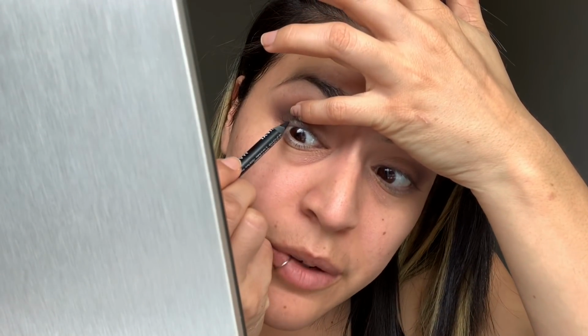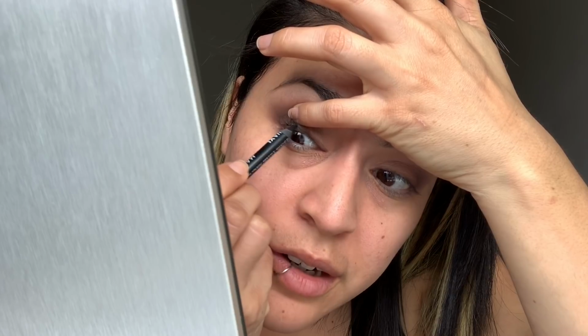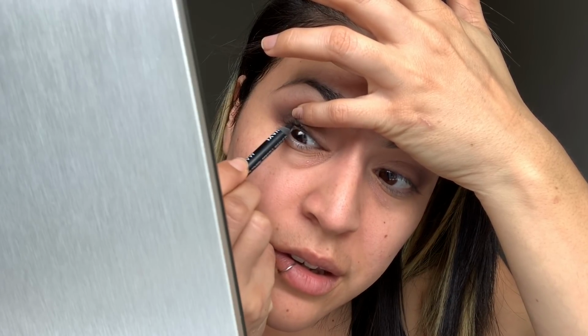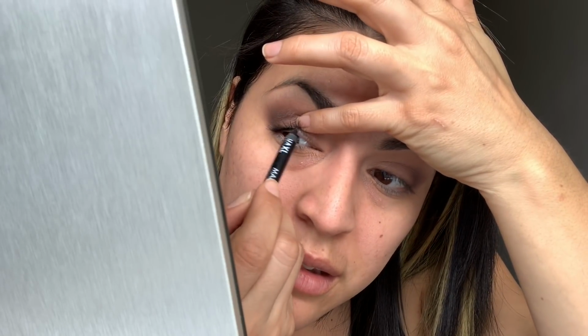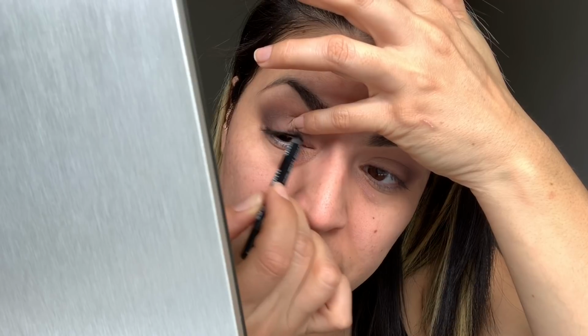I'm going to tight line my eyes and probably bring a little bit of the black upwards because I'm going to smoke out my liner as well. So I have my little mirror right here, and if I block the camera, I apologize. But I need to be able to see what I'm doing. So you go in there and you color in your lashes. Gives them a nice little pop.